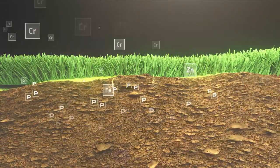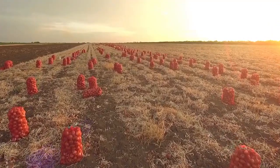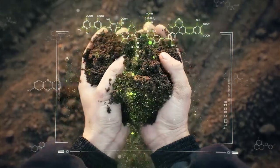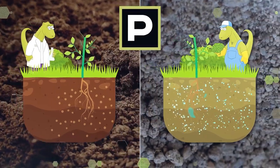It reduces the amount of heavy metals in the soil. It also increases the fertility of the soil treated. Humic acids improve the structure and several other parameters of the soil. Heavy clay soils become looser, and light sandy soils retain moisture better.